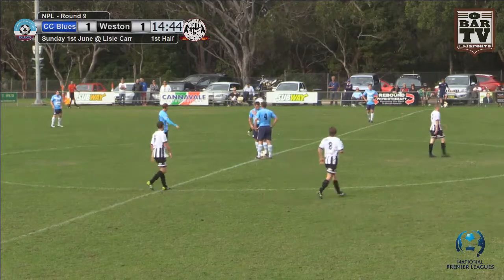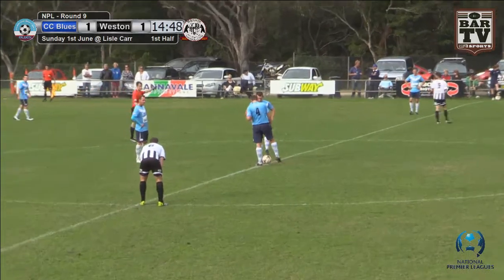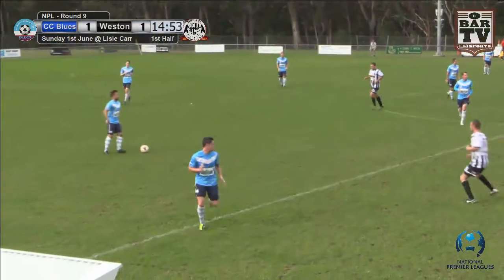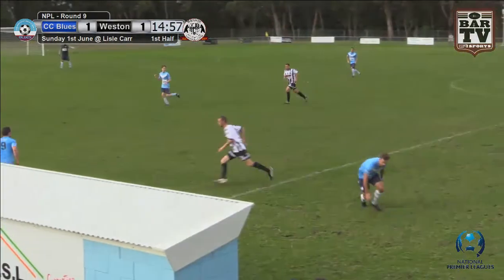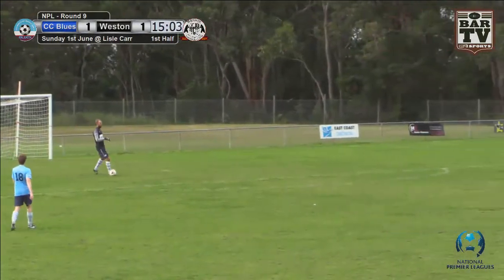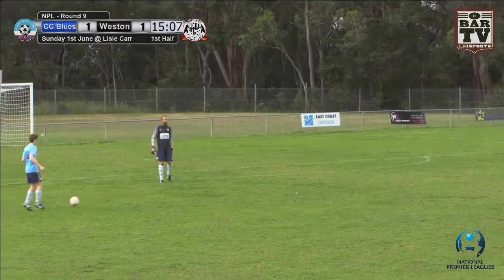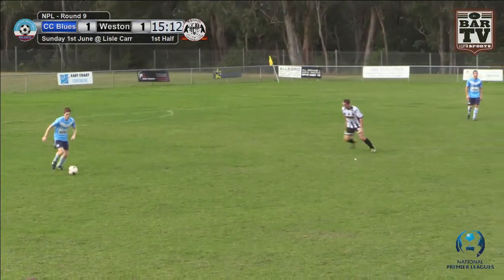It's taken the visitors just 2 minutes to respond here. Again, I think we said at the start of the game their finishing would be crucial in this game, and so far they've proved that, with both chances they've created having gone in. Certainly the reply that the visitors wanted, that would give them a bit of confidence. But again, both sides look comfortable and confident on the ball, as now Charlestown play out from their own defence.